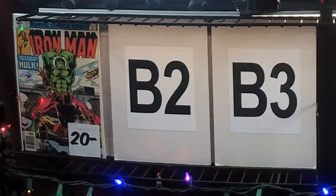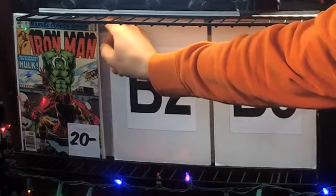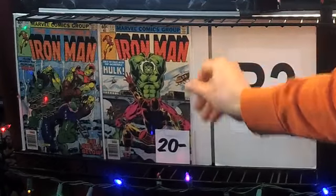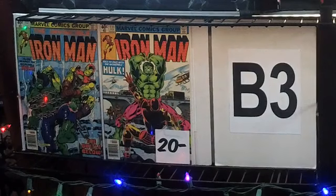No, this is a 2-packer we put together for you. Copies of Iron Man Volume 1, issues number 131 and 132. Both feature an appearance by the Hulk. Both are newsstand copies, and both feature covers by the great Bob Layton. So the Hulk and Iron Man, issues 131, 132. Very fine plus estimated grade. Both of these books, $20. Jim Harrington for A6.